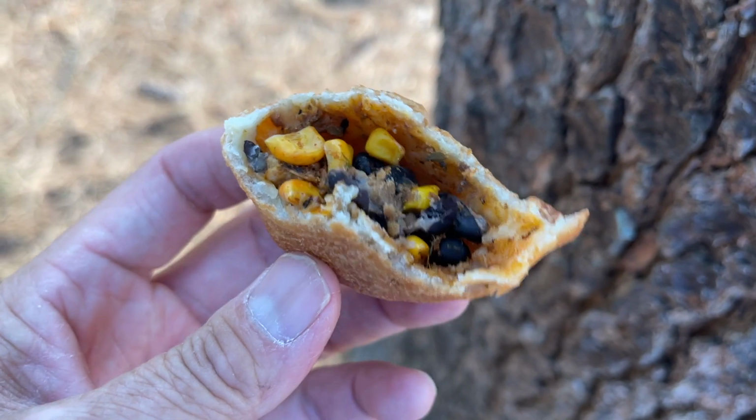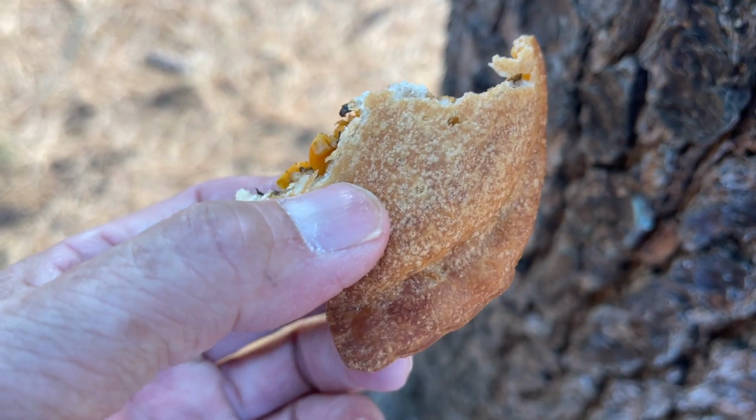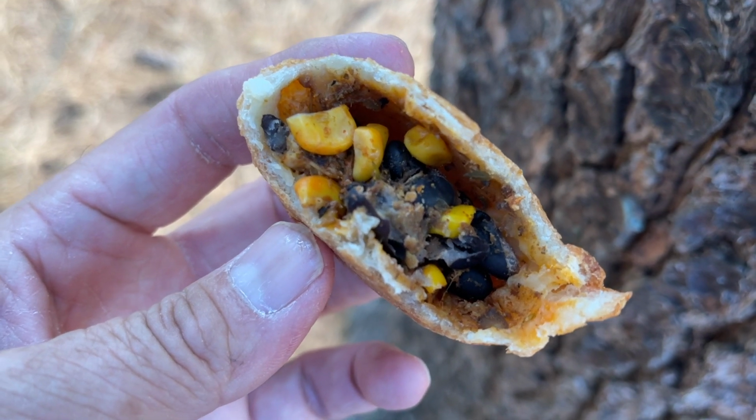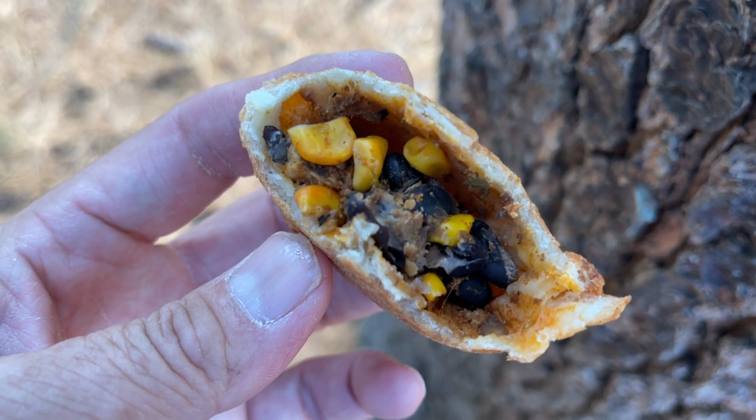Wow. Packed with flavor and texture. Wow. It's almost like a bean and corn empanada with the lushness of the pork playing the supporting role. It's like the beans and the corn are going to win the Oscar for acting, and then the pork is going to win an Oscar for the best supporting actor or actress.